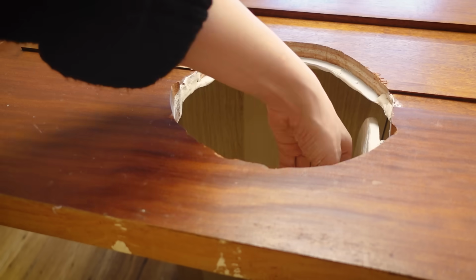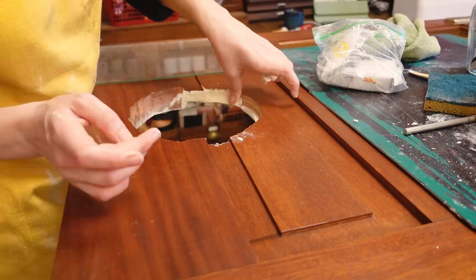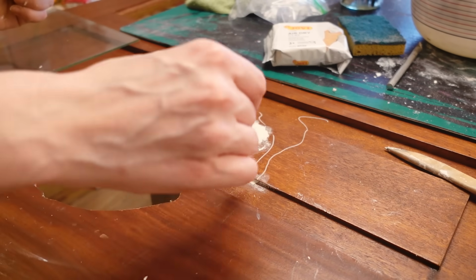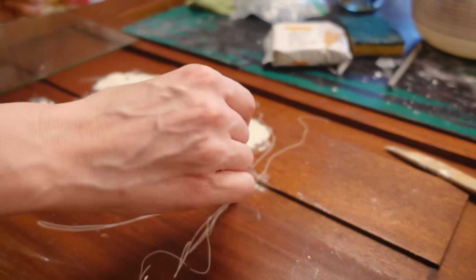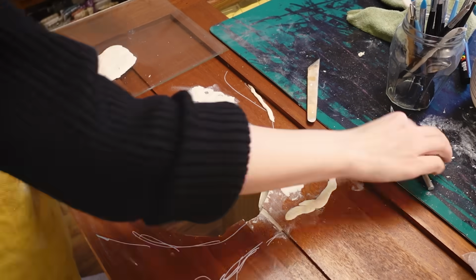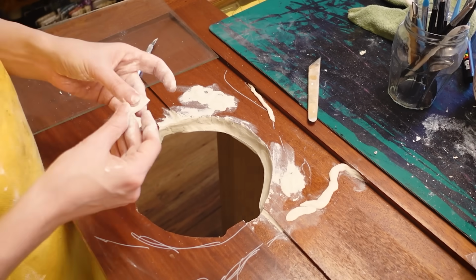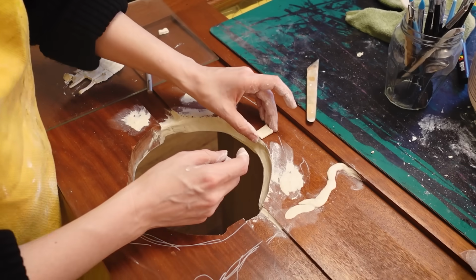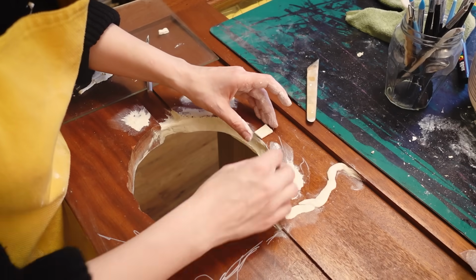Okay, let's turn the door and work on the other side. I fill the space behind the metal thing, do a rough sketch of what I want. I want to add a little tree that would be more organic and more cute. I want to add little bricks all over the door. I've seen that on a few of the illustrations and I think it looks so cute. And it's basically a lot of little rectangles. They don't need to be perfect as well.